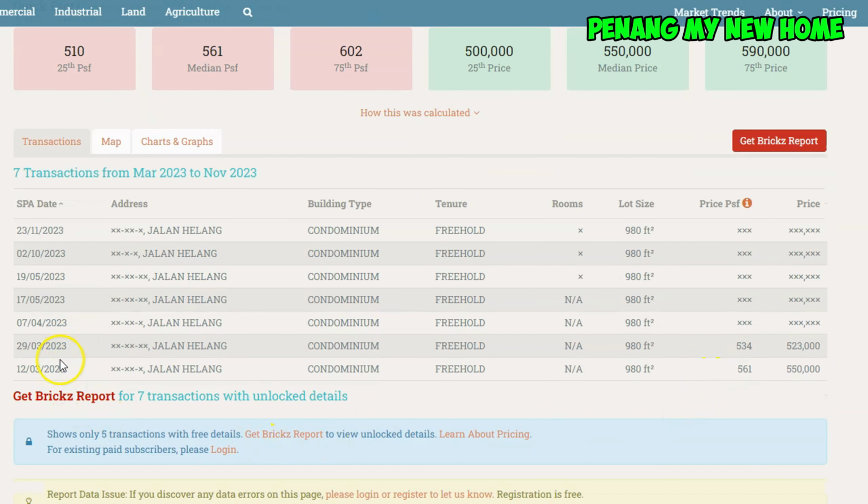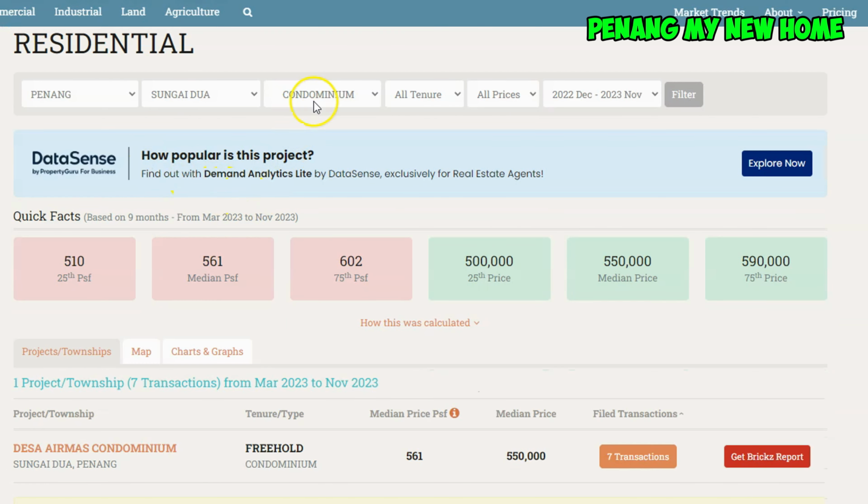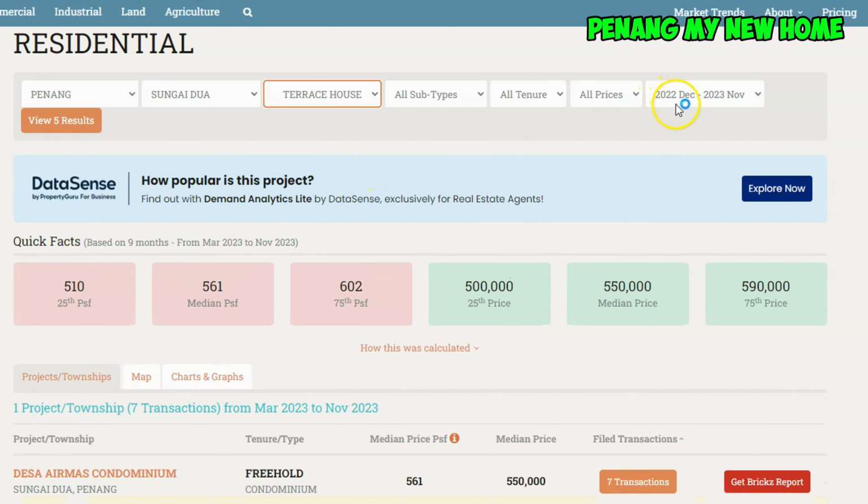So these are all the properties. The newer one has no price yet, but you can have an idea that it's going to be 500 something. And the properties are all 980 square feet. So that's the condominiums. And go back, let's see terrace houses. View the 5 results. There are 5 results there.